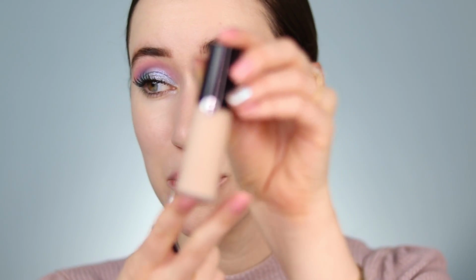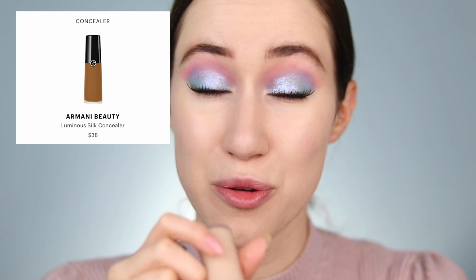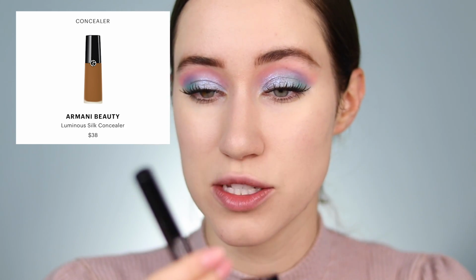There were two concealers that I really wanted to try out. I've actually wanted to try this for a while now. This is the Giorgio Armani Luminous Silk Concealer. And then this was really interesting.